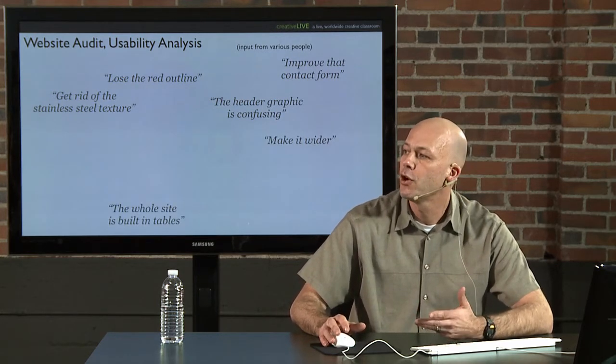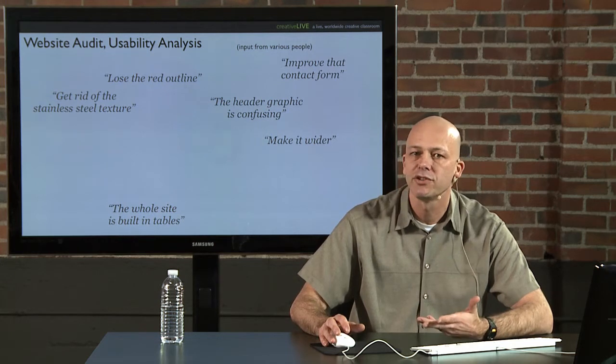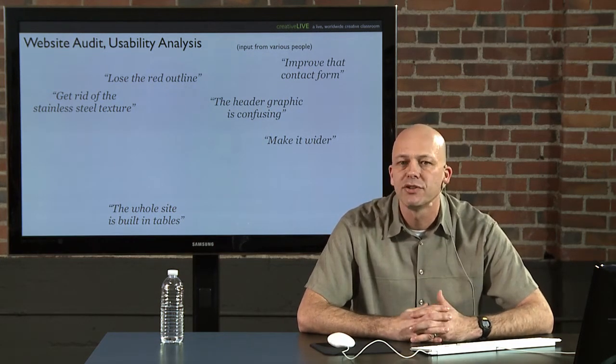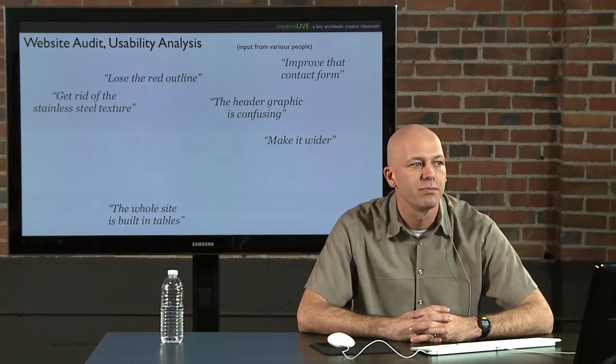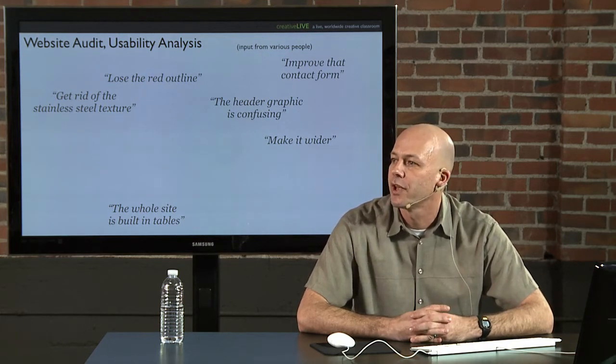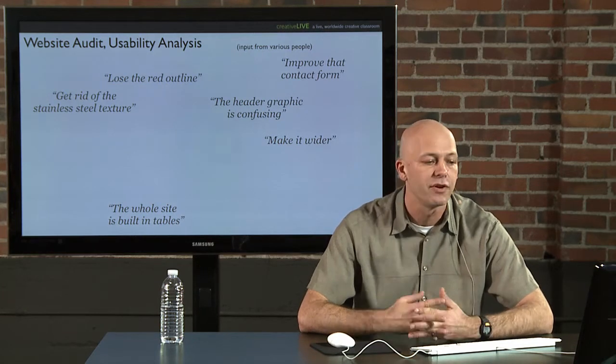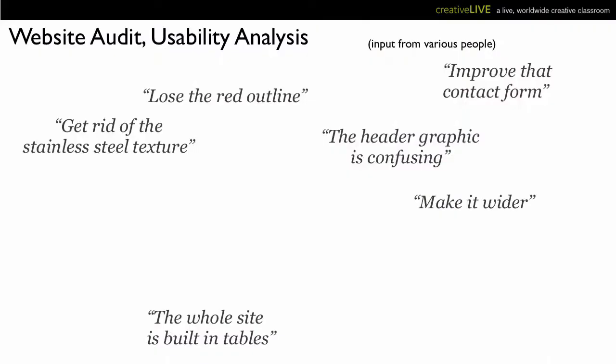Some people dug into code view and looked at the source code and realized that the entire site is built in tables. Now, while I'm embarrassed to admit that as late as 2005 I was still building sites in tables, well, I guess that was 6 years ago now, so that certainly says that the site is dated, it's due for an update. Everybody who is at least beyond the beginning level of building websites now knows, I think, you don't build websites in tables anymore. We use CSS for layout.